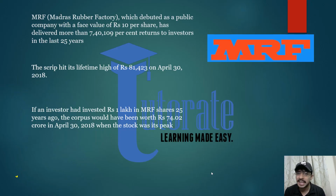So now guys, moving on to the explanation part of this, MRF, as everyone knows, stands for Madras Rubber Factory, which debuted as a public company. By public I mean that the time they issued their share for the public to invest in, with a face value of rupees 10 per share, it has delivered more than 740% returns to the investor in the last 25 years. Now this seems like the best company in India, right? I mean, any company providing this sort of return, people will go crazy, right? And 25 years is not a big time in the stock market. If you guys are investing in the stock market and you have long-term plans, then 25 years is not a big thing, guys.